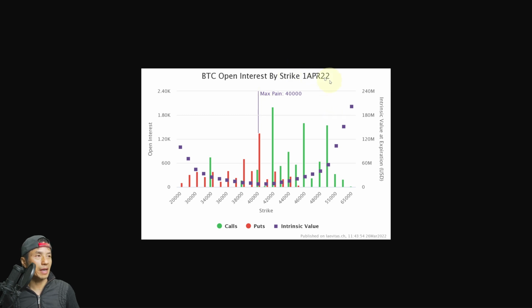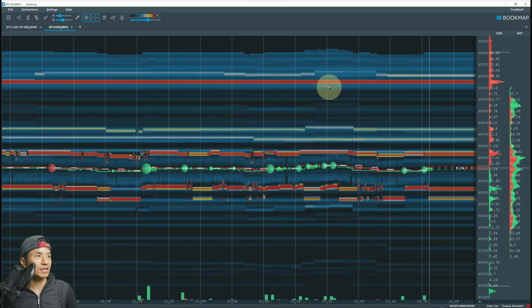Nope, that was the max pain for April the 1st. Got lost there. Here's the Bitfinex wall heat map. Right here is the bulk of its sell wall at roughly 45,150 here, but you can see this bluish tint ribbon here. That's its whole. That's Bitfinex from here up to here. So 45K to 45.4K. So right there, that's Bitfinex, and price is right here.